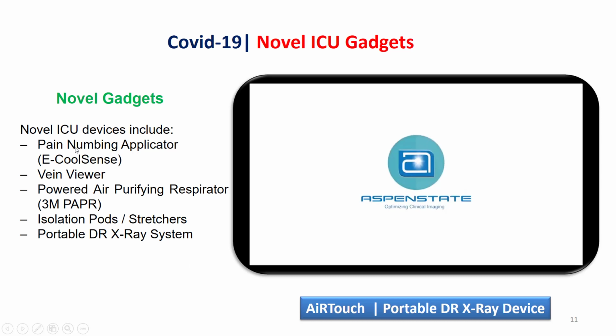A novel intensive care unit devices list could include a pain numbing applicator, such as Ecool Sense, vein viewer, powered air purifying respirator, isolation pods or stretchers, and portable digital radiographic X-ray system.